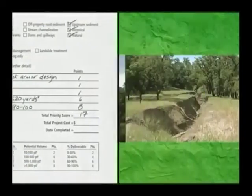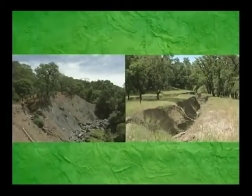Now that you understand how to select a site, let's start the inventory or site characterization by revisiting the worksheet in detail. Site characterization generates the information needed for baseline monitoring, which is an inventory of sediment delivery from unstable areas and source sites. It also collects the information needed to prioritize the site for control measure implementation. We will walk through 2 examples.